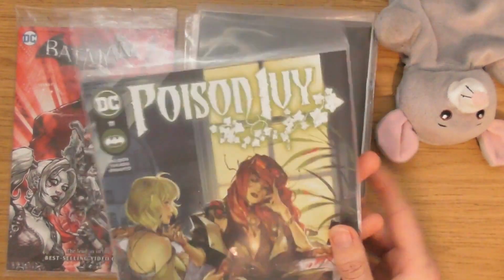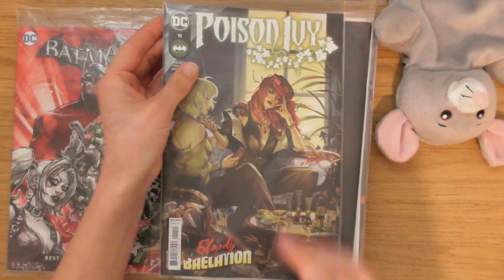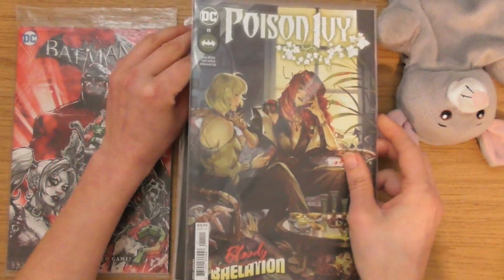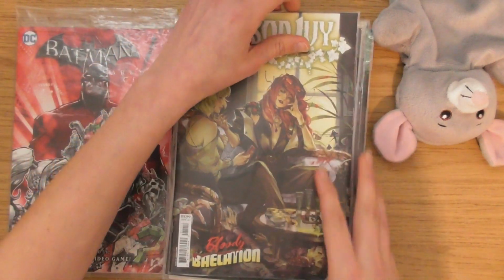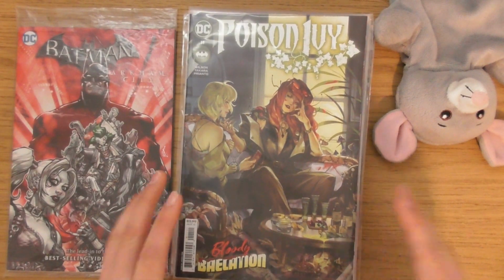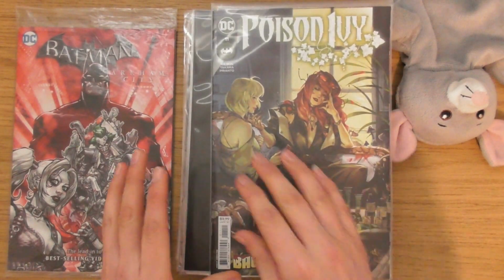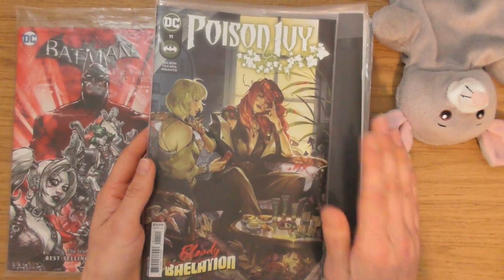It's quite nice, that is. So the first one we've got for today is the latest Poison Ivy, issue number 11. Oh, and also, this is week 4, the final week before I get paid, and I've been doing this thing with a budget, trying to have a £25 budget, and this week I spent £23.30p, so I was within the budget, but I wanted to only spend £20 or less. So I sort of went over budget, but I was still within the main budget. So I am getting better.